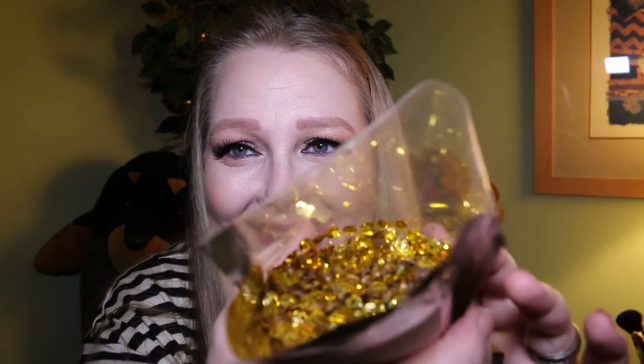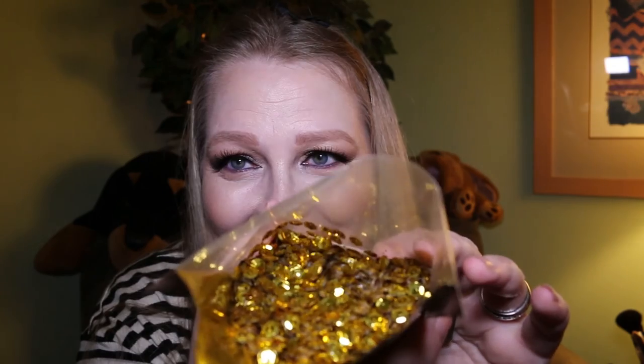Oh my God, I'm so excited about this. Oh, you have no idea. Oh my God. Come on, just pull it out. I am, but I have to get all the gold sequins off of it. Oh, look at that. Rip it open. I don't want to rip it open. Look at all those. You're stalling.